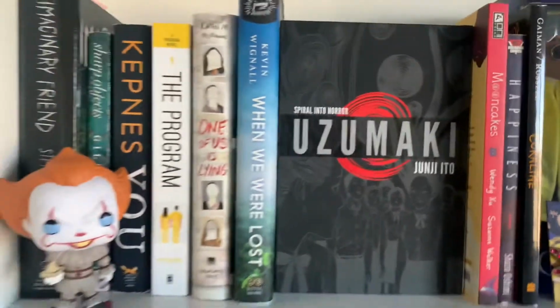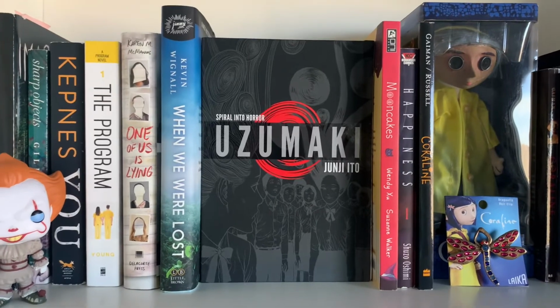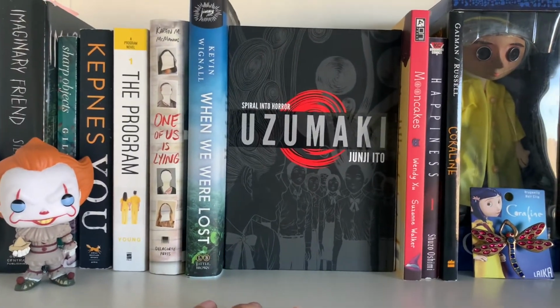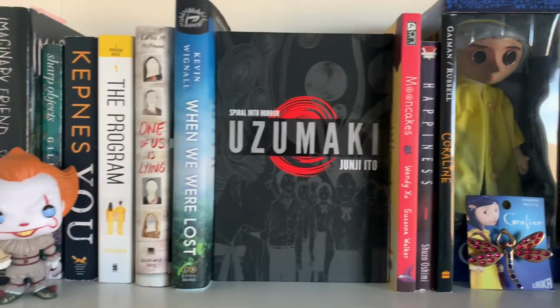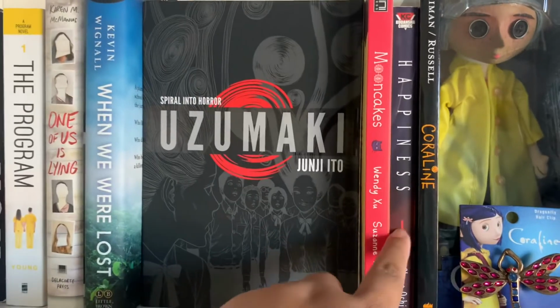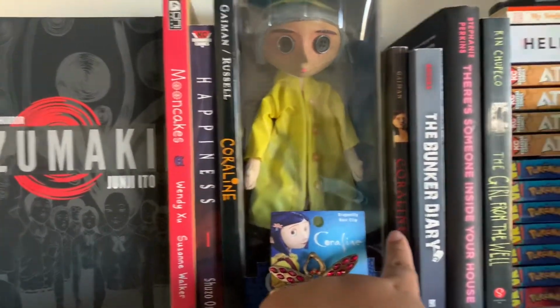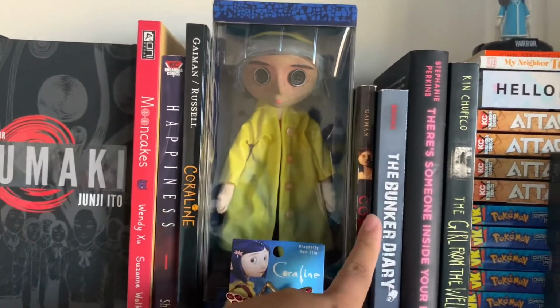Uzumaki, which is my favorite manga that I own. I don't have much, but Junji Ito, once again, is my favorite. I can't wait to get more of his illustrated mangas, but yeah, it's the only one I own so far. Then I have Mooncakes, Happiness, Coraline, obviously with my Coraline doll, my Coraline book edition, or the novel. This is the illustrated edition, this is the novel.